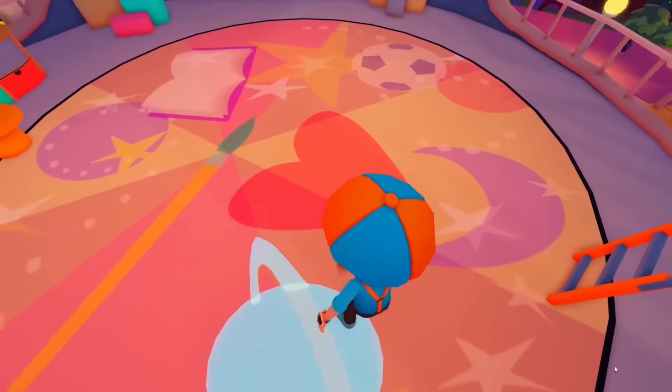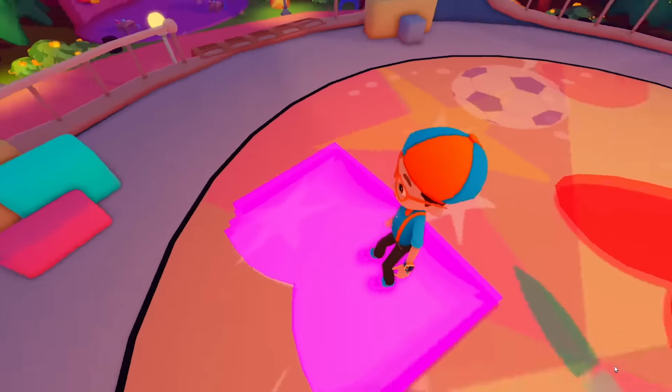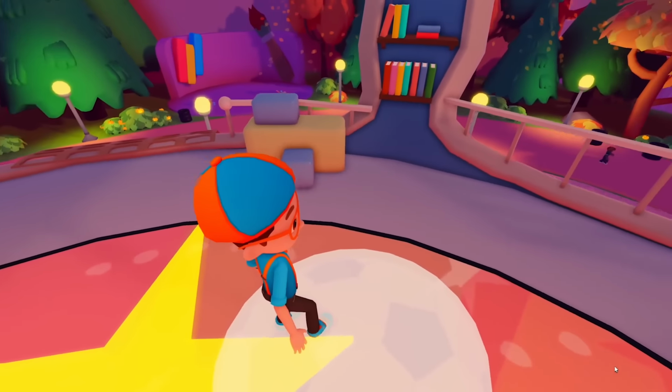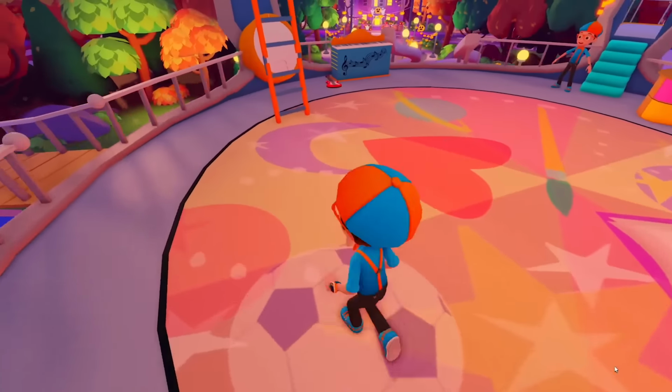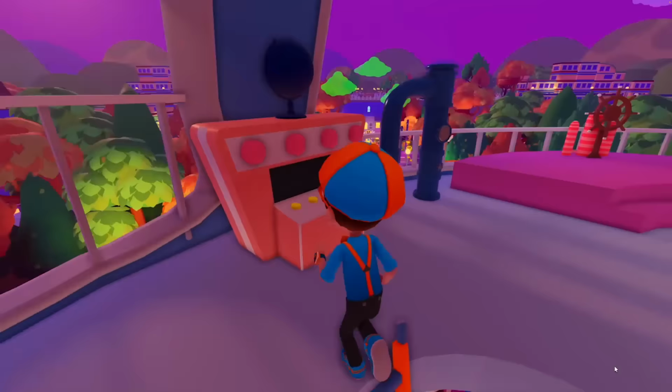Whoa. Hey, look. There's a little piano. Little. And look at this rug. Blue, red, purple, yellow, white? Yeah, when you step on all the objects, they light up, like the soccer ball. Woohoo! Whoa, look at this ladder!